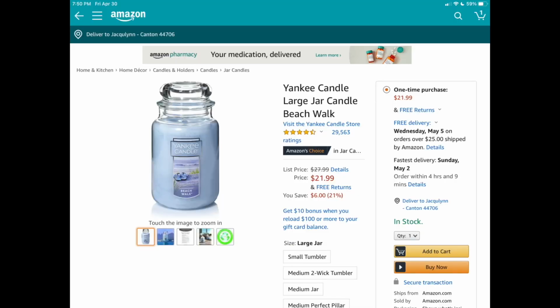This one's from Yankee Candle. The scent is Beach Walk, which I'm sure smells amazing because pretty much everything from Yankee Candle smells really good. I love Yankee Candle. This is one of their bigger ones, so this one's $22. But I think really any candle works. Bath & Body Works has great candles, of course. Target has amazing candles.